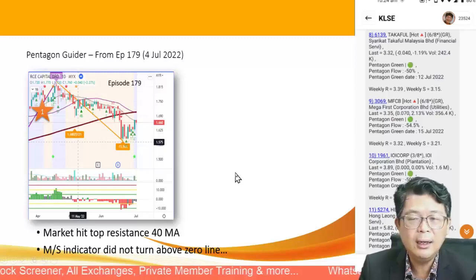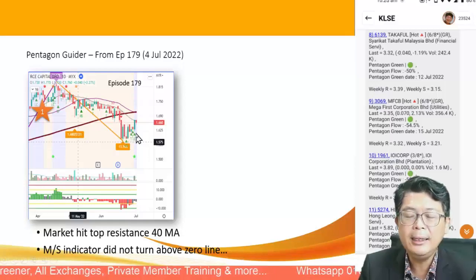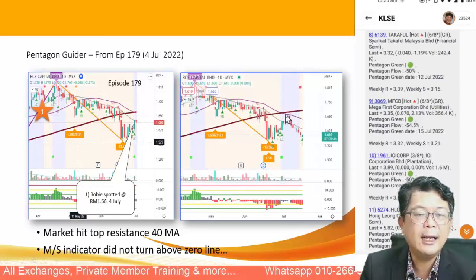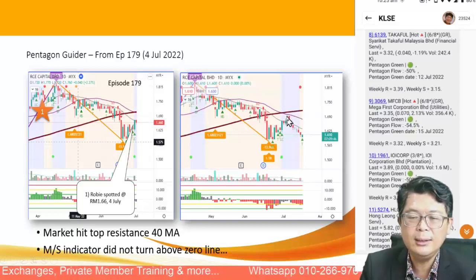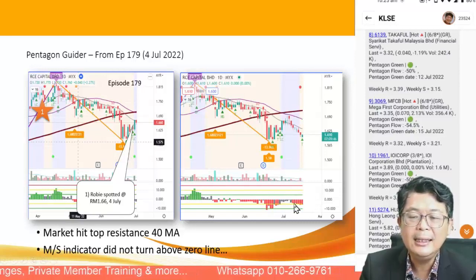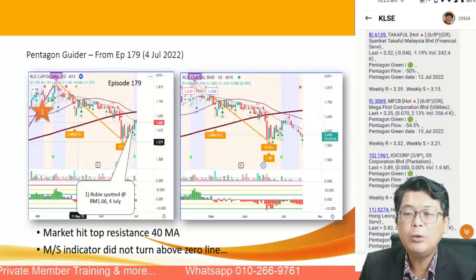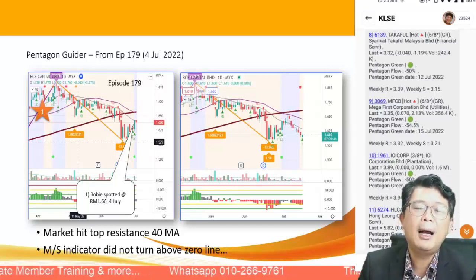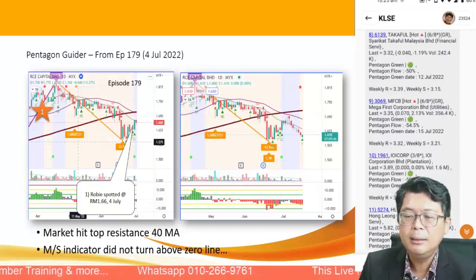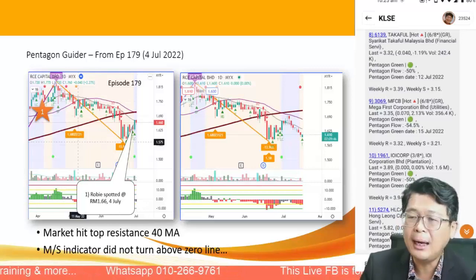Now from the episode 179, 4th of July, this was where we were talking on the RCE capital, but it did eventually, you can see from this chart, spotted at 166. It went up to 169, just short of 169, and it hit a resistance here. This was that resistance at the 40-day moving average in here. The MS, take note, this is where the MS indicator did not turn above the 0. So that's why we want to have this turning to 0. That gives us a very good entry point when you have the green Pentagon plus the market stages turning 0. That will be the best entry, but it did not. As such, this market started to make its way down in here. So that's something you want to take note of, pairing together the Smart Robie with the market stages.